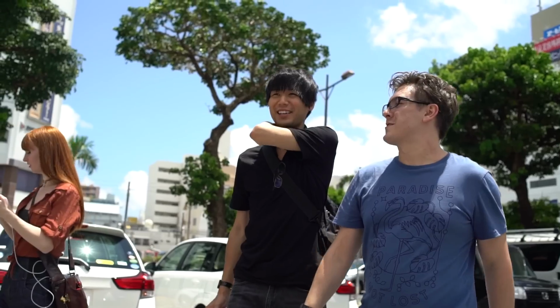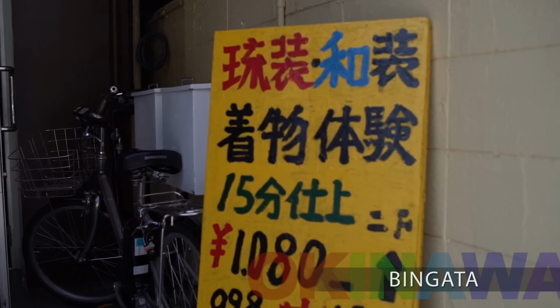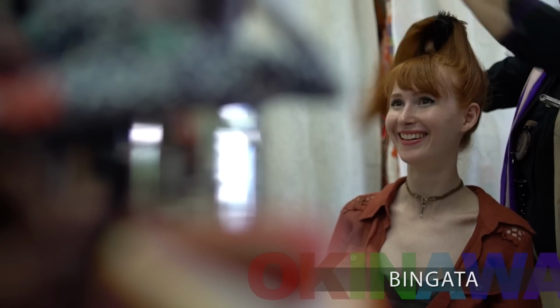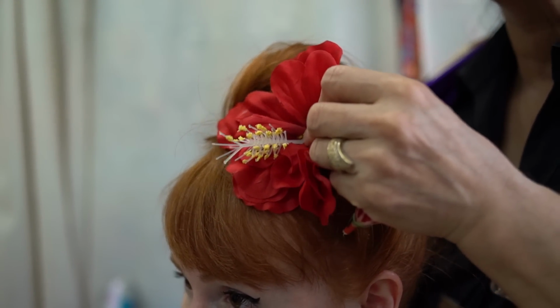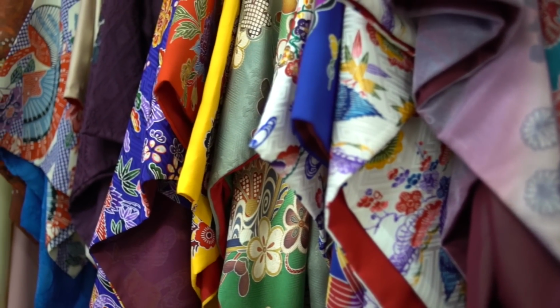And at one of the gates there was a place where you can rent local Okinawan clothes as well, and we tried them on. Yeah, so the Okinawan traditional clothing is called the ryuso, and it's different from the Japanese kimono. It was actually developed alongside the kimono with both Chinese and Japanese influence, so it's kind of like a mix of both of their formal clothing. Like a loosened kimono. Right. Yeah.